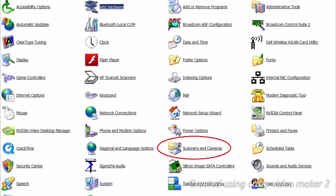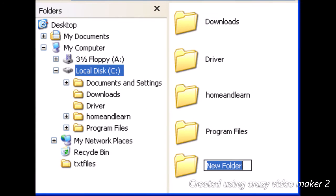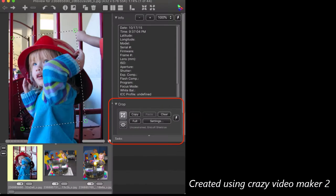Do you have a digital camera or scanner? Looking to get some pictures to the computer or work with pictures you already have? Love this lesson. Here you'll learn about opening, editing, cropping, and resizing pictures. Undo the changes you don't like and keep the changes you do like.